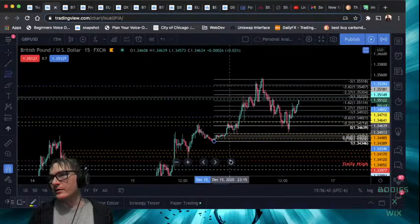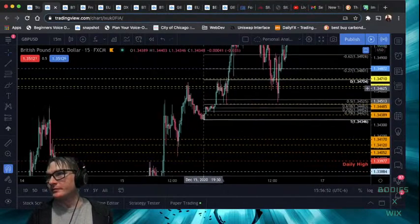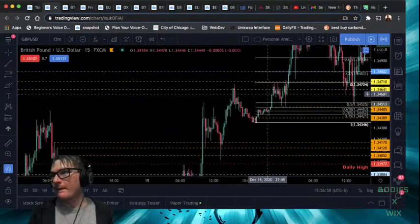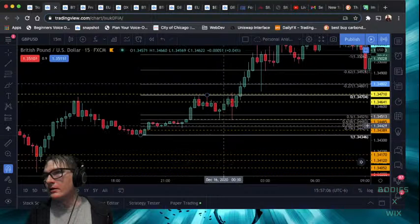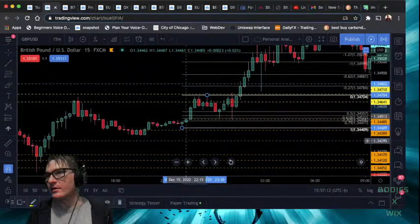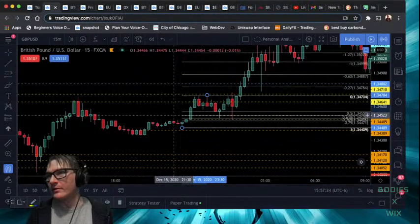So what I did is I threw the fib up here, from this point, and at that time it was to here. And then I got to looking at it a little bit closer, and maybe it was this one. It was this one, because this was the last move before you have a really sharp move. That's where I usually like to do my Fibonacci's from.